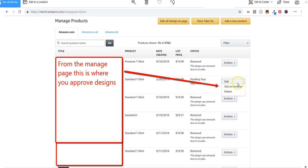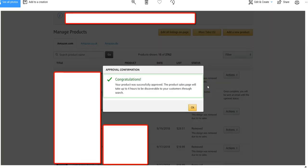I would have to click the drop-down box and select Sell on Amazon. Once I click that, I get this message: "Congratulations, your product was successfully approved. The product sales page will take up to 4 hours to be discoverable to your customers through search." Now, again, a number of people have been reporting that this is happening to them, but it's not happening to everybody. A lot of people are saying it hasn't happened to their account.